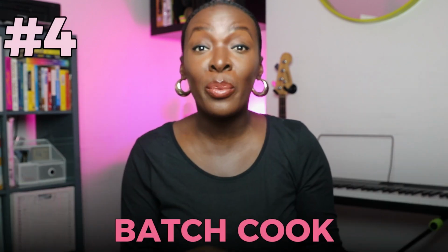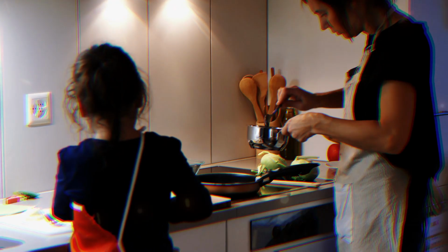Another essential budgeting tip for busy mums like you is for you to batch cook. If batch cooking and meal prepping is not something that you've tried, trust me, give it a go and you are not going to regret it. Batch cooking is something I've been doing for a while now, the past few years, and it's a game changer.